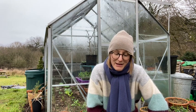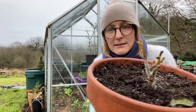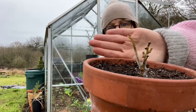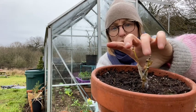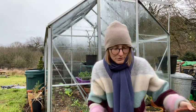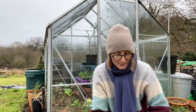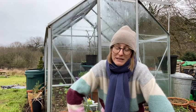But I had a look at them this morning, and a lot of them are not looking good. So a lot of them are looking like this. Can you see that? Going moldy and basically all soft and wet. There's some that are okay, that are still green with little shoots on. So I've kept those, but a lot of the other ones, I've just emptied the soil into a pot and I'm going to reuse it for my bokashi soil factory.